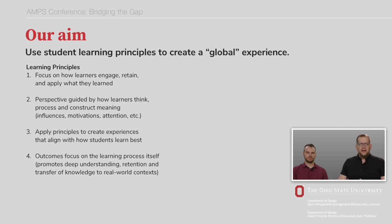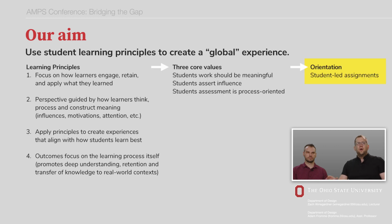And so looking at how these perspectives and the applications of these principles could fold together, what we identified were that there's sort of these 3 core values that could be synthesized from those principles. That student work needs to be meaningful, the students need to be able to assert some influence, not just in the classroom, but specifically within the assignments, and that the student assessment is process oriented rather than results driven.